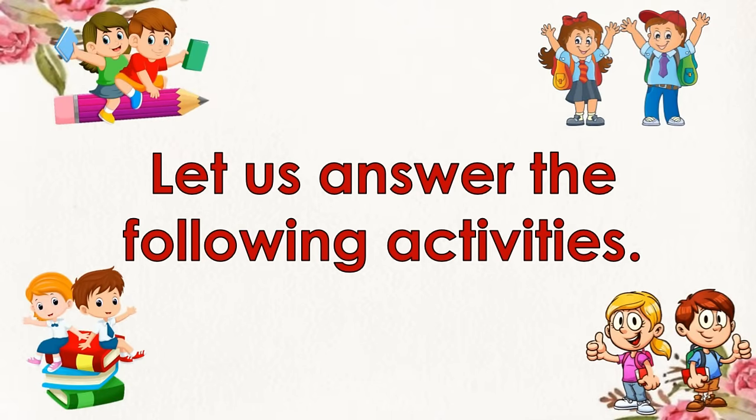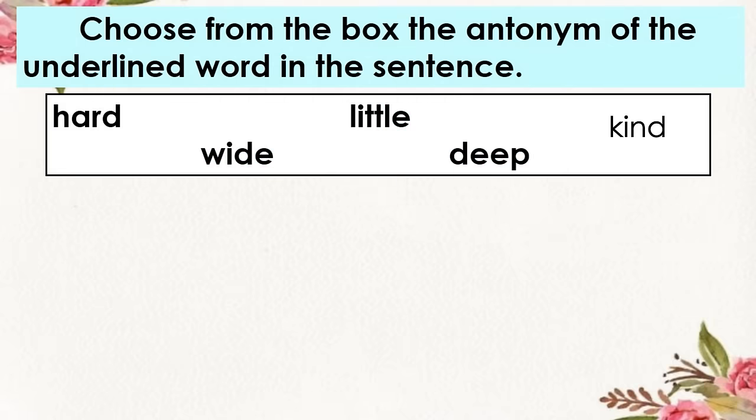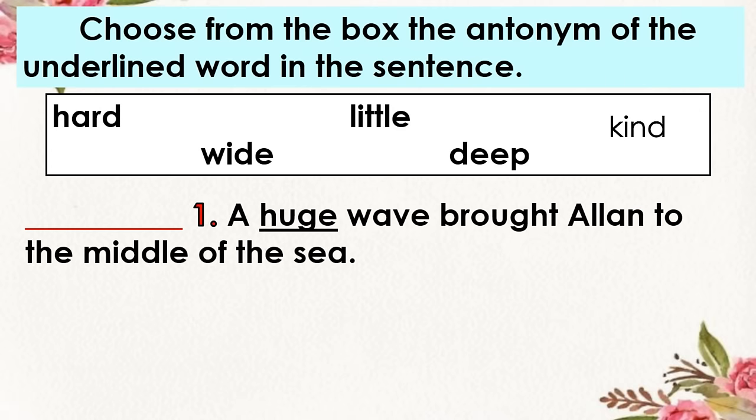Now, let us answer the following activities. Choose from the box the antonym of the underlined word in each sentence. The words in the box are hard, wide, little, deep, kind. Number 1. A huge wave brought Alan to the middle of the sea. The underlined word is huge. What is the antonym of huge? Correct! The antonym of huge is little. Little is the opposite of huge.